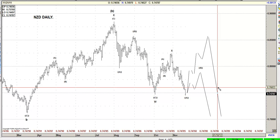That low in New Zealand, we made the case for the euro too, that I know is the one that you guys like, that either it's gonna correct from current levels to around 137, 138, or the euro is gonna go higher to 144 if another low is made. Right? That's what we see in the New Zealand.